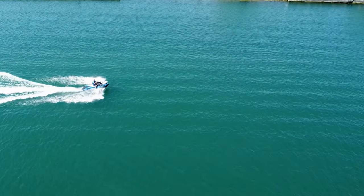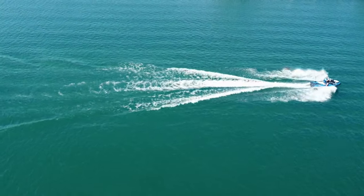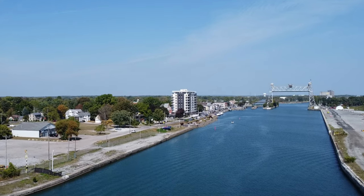I'm once again in Port Colborne and I'm looking for some ships while I'm out on the water, and today I do have an Algoma coming through. The lift bridge is currently up and just in the distance you can see the Algoma Sault making her way out of the Welland Canal.